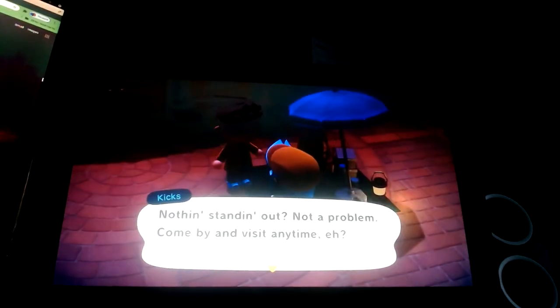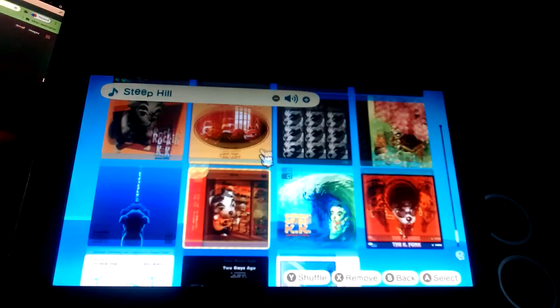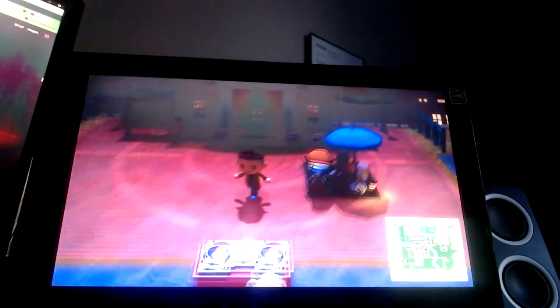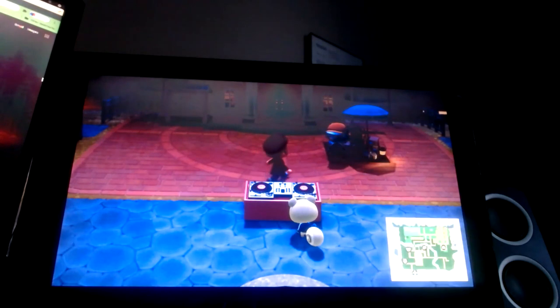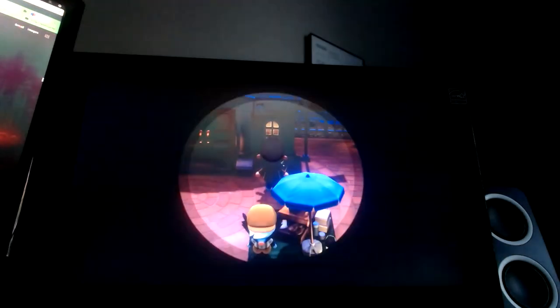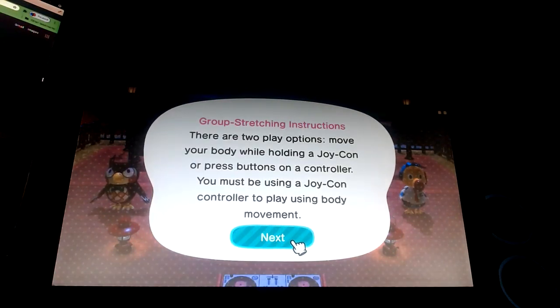Alright. Let's stand up. This is a kind of steep hill. No! I hate when that happens. Let me pause that. Let's check this out. Save deck for group stretching. A stretch. And I'm not really doing the stretching here, but I could do that sometimes. Group stretching and stretching. There are two play options.